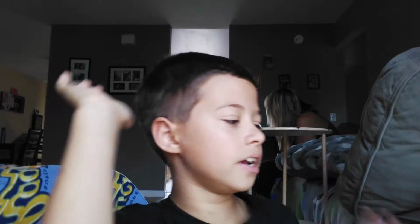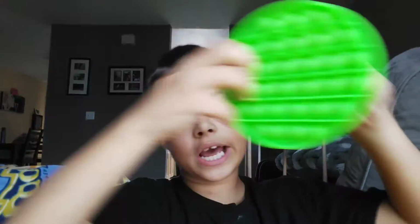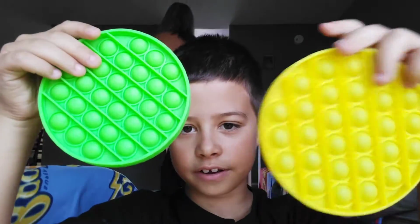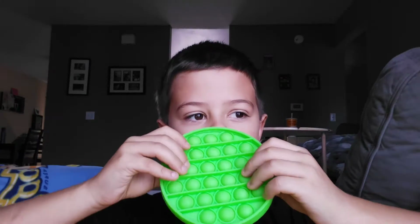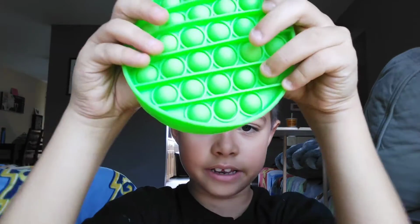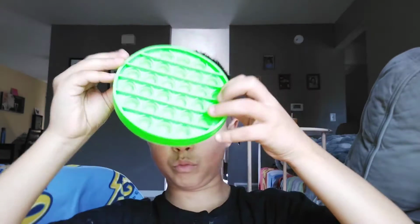So guys, we are moving on to number two. It's a green sticker instead of the yellow. This is a green circle. Look, green frog. This one has 21, 22, 23, 24, 25, 26, 27 poppets as well.